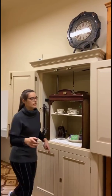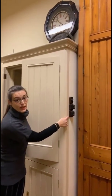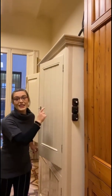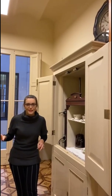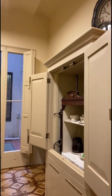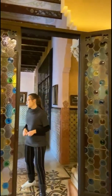A secret here for going down, up, and the bell. They could communicate with each other, and like this every time was perfect. Okay? Now we can try to find the dining room. This is probably the most beautiful space.